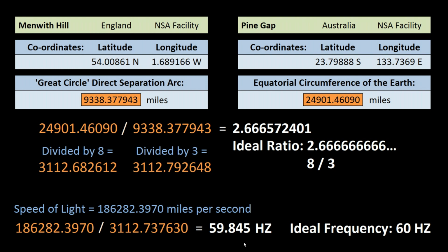You can see how close it is to an ideal frequency of 60, and 60 is the frequency of the US power grid. So what they are doing with this special shaft at Pine Gap is generating this specific frequency so that it resonates with the Earth, and it also links up to the site in Menwith Hill. Okay, so there's a certain power-based connection here between both sites. Now, this has quite an interesting crossover into nuclear weapons.